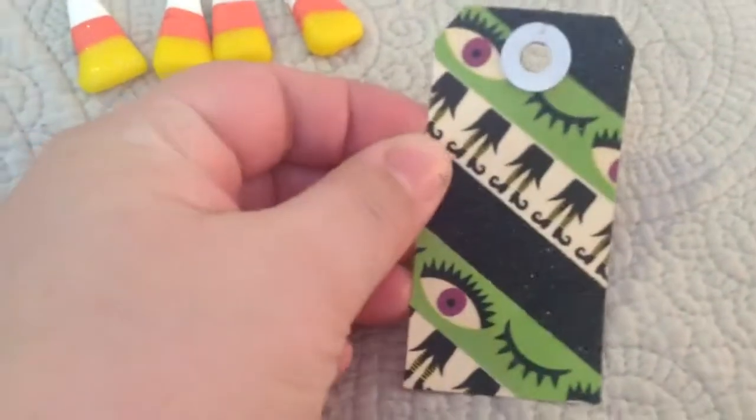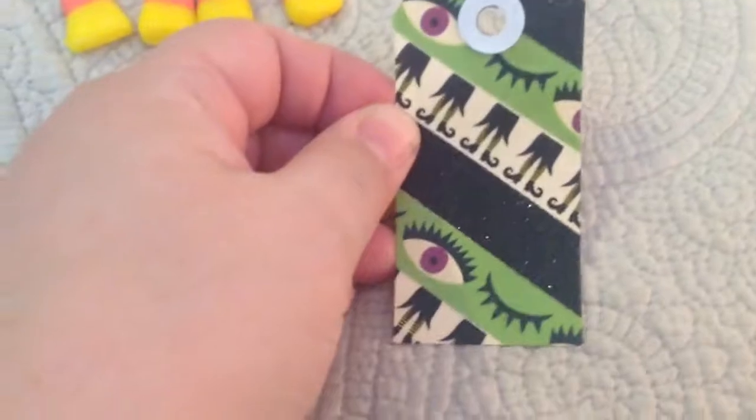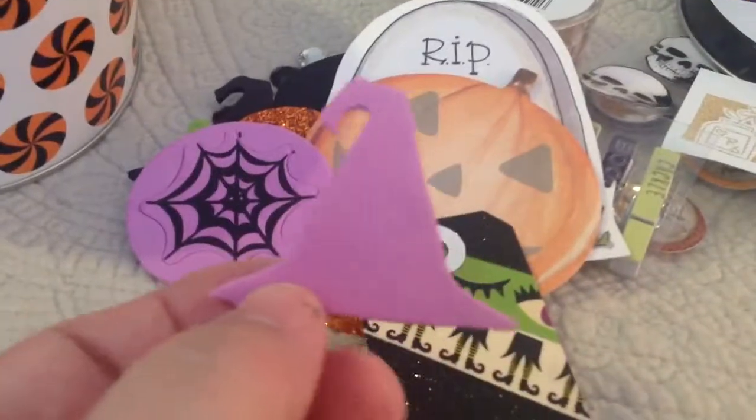And, oh, she made me a cute little tag. Look at this with washi. I love it. Look at how cute. So we agreed we were going to do fall, but I kind of lucked out because I just did all fall, but she went above and beyond and sent me some stuff for Halloween. And I love that, Marla. Thank you so much. Look at how cute.